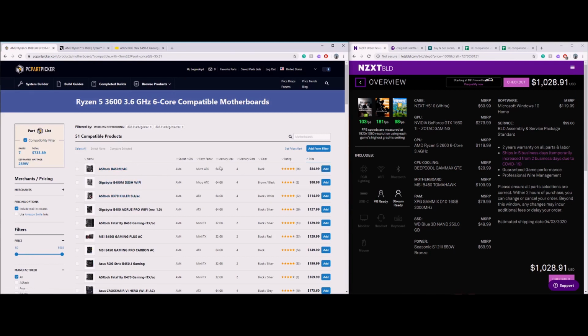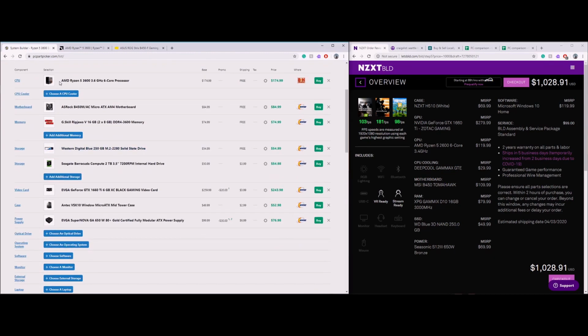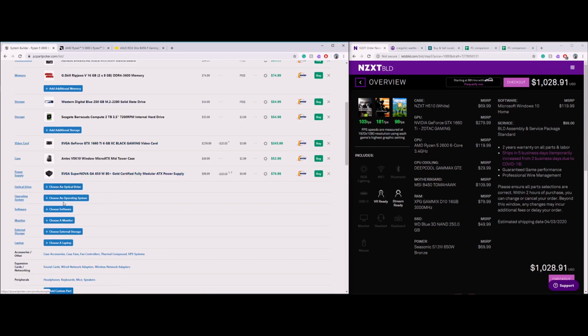Not bad. Supports the memory. You can upgrade your memory later on. So we save money there. We got the AMD 6-core CPU, 16 gigs of RAM. It could even upgrade that even more. So we have the EVGA power supply, a better power supply than the NZXT one.